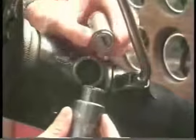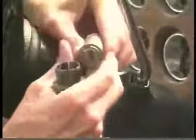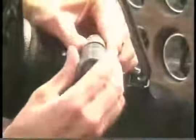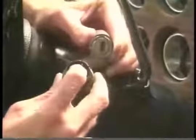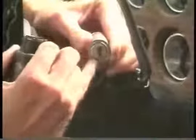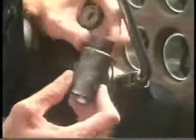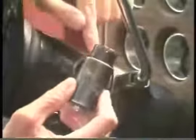I want to explain what happens with this type of ignition. When the ignition is sitting inside the column, the tool is used and placed on the face of the ignition. Inside the tool there's a lip, and on the outside of the ignition there's a lip. The two fit together. When you start to tighten this nut back here, the collar can't slide past the steering column. The only thing that has to give is the ignition.